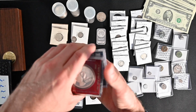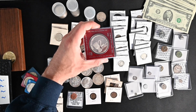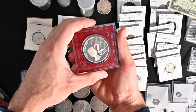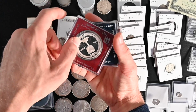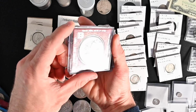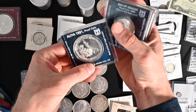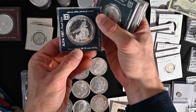So let's take a look at some of the really, really cool Israeli coins that we're gonna be selling. So these are all silver commemorative Israeli coins. Beautiful, beautiful shape. This is a 2 new shekel coin. And a lot of them have different things that they're commemorating. This one is just commemorating Judaic art in general. This one, oh, this is really, really beautiful. Look at that. We've got that airplane. This one commemorates Aliyah of 1991.